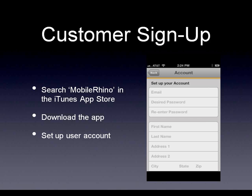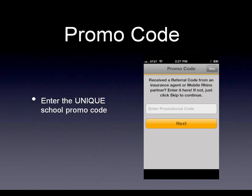very similarly to how an individual would get insured, by going to the iTunes App Store, searching for Mobile Rhino, one word, downloading the app, and I'll step you through how you sign up here. Again, there's no need for a school to do it because they have so many devices, but this is a great way to add additional devices. Maybe teachers or staff have devices that want to be insured, and you can take advantage of the school's pricing by doing this. So basically, just download the app, set up an account.